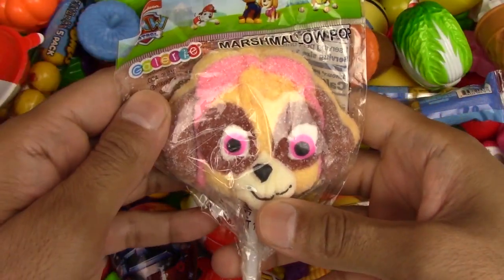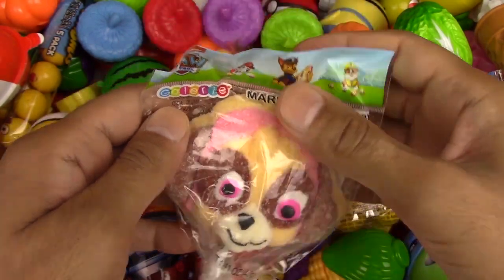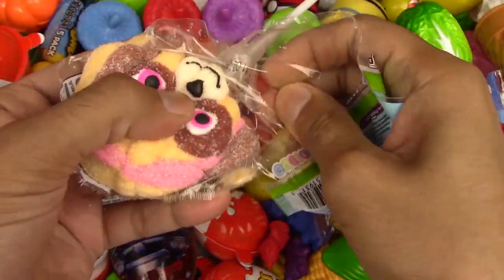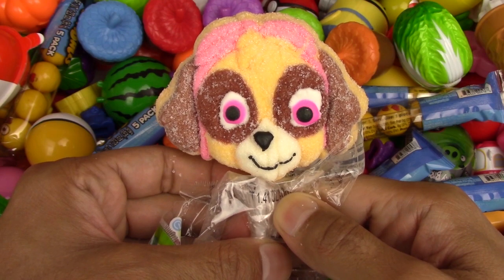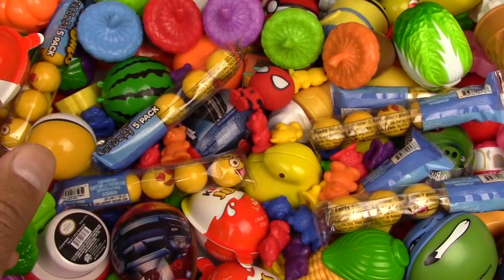Sweet and yummy, the yummy Paw Patrol lollipops. Let's start with the marshmallow pop lollipop. Let's open it up. Let's see if this lollipop is gonna be sweet or tangy or yummy. It's a beautiful, delicious Paw Patrol lollipop. Sweet, let's try it.